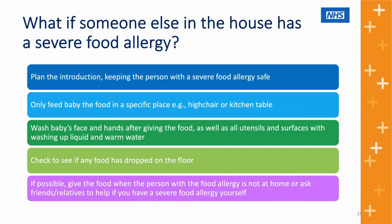So what would you do if you've got someone else in the house who's got a severe food allergy? Very importantly, plan your introduction and make sure that you keep the person who's got the severe food allergy safe. I would suggest you only feed the baby in a specific area, such as in the high chair or the kitchen table, and that's really to minimize the spread of the allergen around the house. After you've given your baby the food, make sure that you wash your baby's face and hands, as well as utensils and surfaces. But this needs to be just with warm water and washing up liquid rather than any specialist products. Also check to see if anything has dropped on the floor, again to minimize the spread. And if at all possible, try to give the food when the person who's got the allergy isn't at home, or ask friends and relatives to help if you have a very severe food allergy yourself.